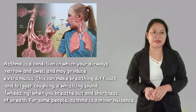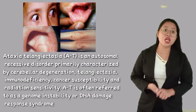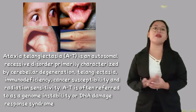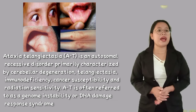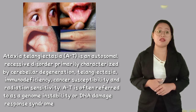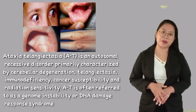and shortness of breath. The next disorder and disease of the immune system is ataxia telangiectasia. Ataxia telangiectasia is an autosomal recessive disorder primarily characterized by cerebellar degeneration and radiation sensitivity. AT is often referred to as a genome instability or DNA damage response syndrome.